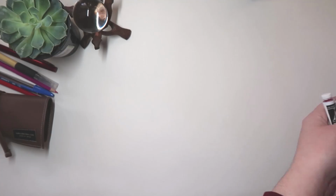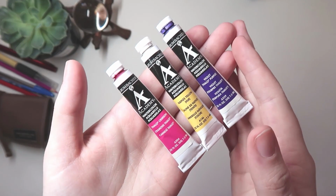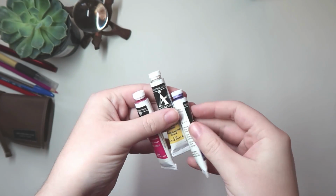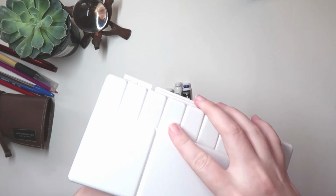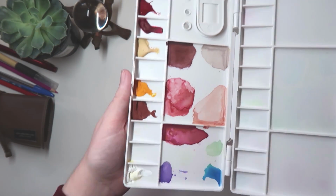I also have a couple of watercolors that I fell in love with. These are the Grumbacher Academy watercolors. These are my favorite tube colors, and I use these a lot in like everything. And I put everything like this in a little palette, which is an awesome palette. It has no name. I have no idea what it is.